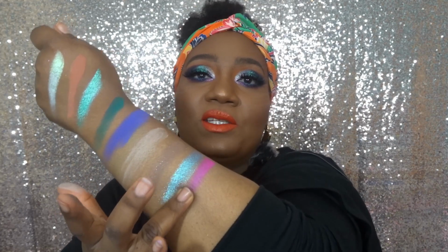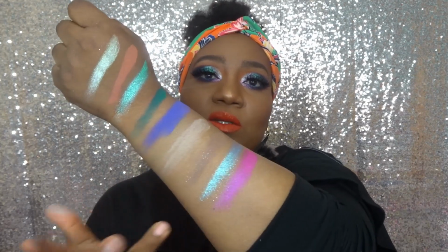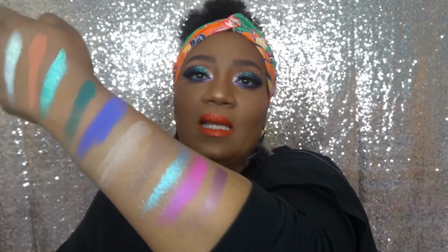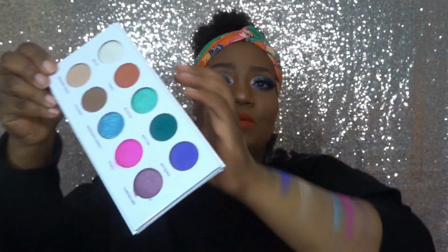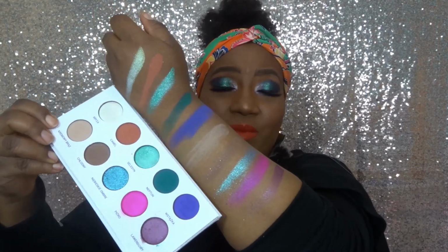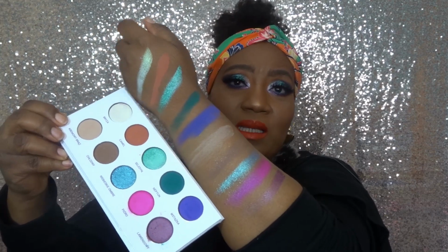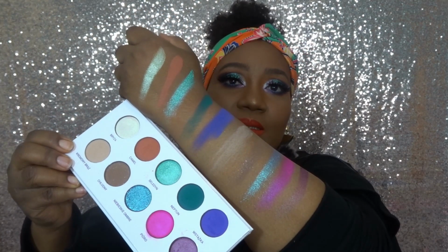And then a pink shimmer. I'm going to swatch that again. Okay, this pink is a satin shade, so it's a toss between matte and shimmer. And lastly, that is a shimmer. This palette is really, really beautiful. I love it. It's not a typical colorful, rainbow palette or anything like that. It's just a nice pop of different colors, and they also go together. So that is the whole palette.